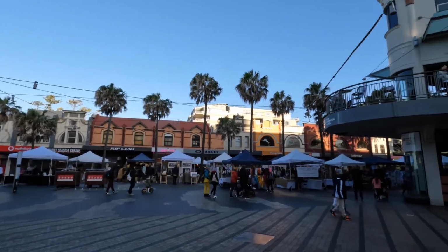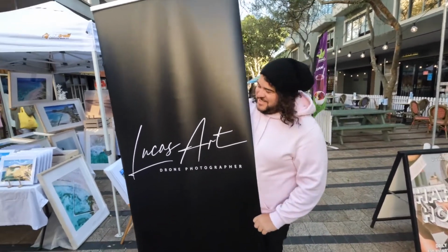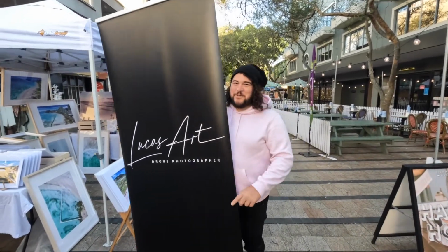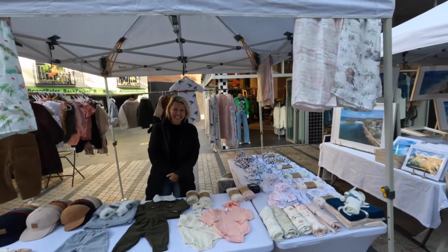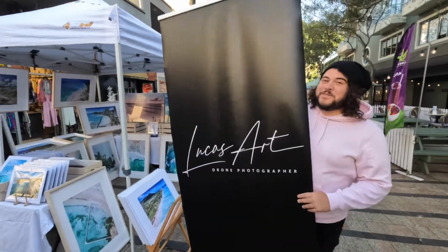Can't wait. This is just getting a bit much, don't you think? I think it is. What's going on with the pink jumper today? Hey, real men wear pink. Why are you wearing it? This is called stallholder banter. We love it. We all get along, don't we? Yeah, we do. I love it.